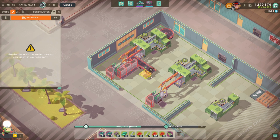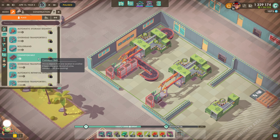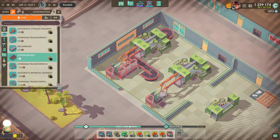Just kind of need to pay attention not to accidentally split conveyor belts again. So this will go around like that basically, and then we'll have a storage segment there. And this, we will actually need an overhead transporter again, which we could just make an S one, but that would kind of be annoying for symmetry. But then again, it would kind of be also good for symmetry. I'm gonna just make it an S.